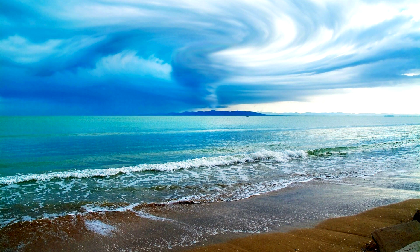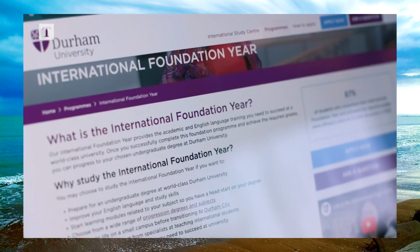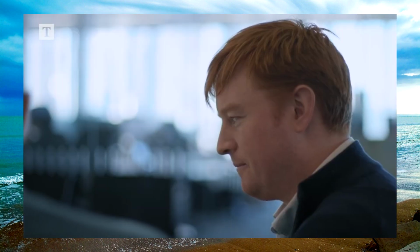So yes, it's not just foreign students that are the issue here, it's the fact that we also have literal scam courses at universities. But anyway, we're focusing on foreign students for now, so do carry on. Russell Group universities pay a network of agents to recruit foreign students whose parents can afford to pay far higher fees than British students.